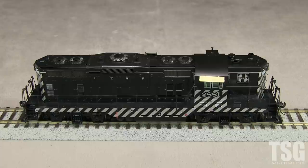So what is a diesel? Diesels work a little different than your family car. A typical highway vehicle has an internal combustion engine that's either gas or diesel and is connected to the wheels by mechanical linkages, like a drive shaft, or universal joints or transmission, all that good stuff.